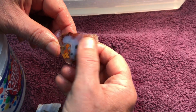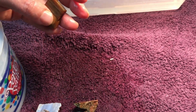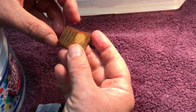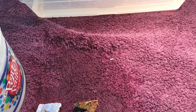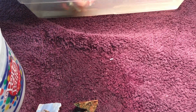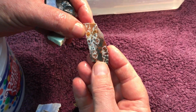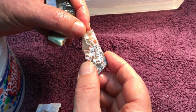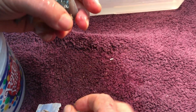Not sure where this is from. It's got a lot of things going on in there. Probably Mexico. Another piece of wood. Nice agatized wood. Little plume. Unknown location. Piece of aerosite.